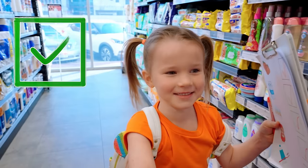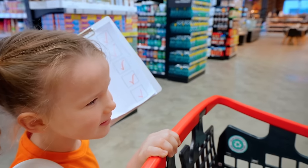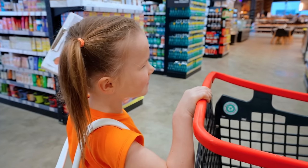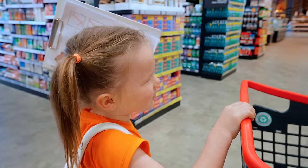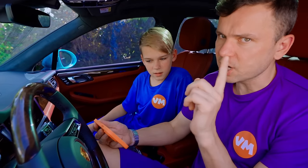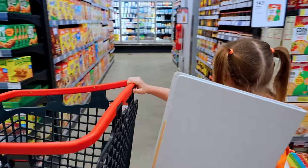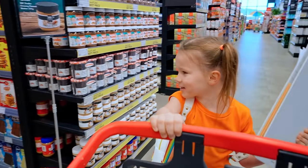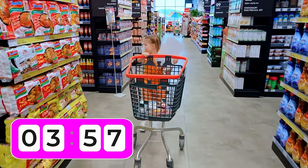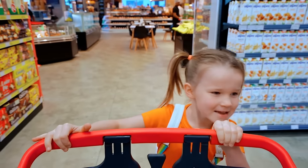I want some candies. Let's see. Think your daddy will be happy you buy something out of the list? I don't know. Candies? She can take sweets, but just one. Yeah. Which candy do you want? I'm looking. Candy is not on the list! Not on the list! Candies!